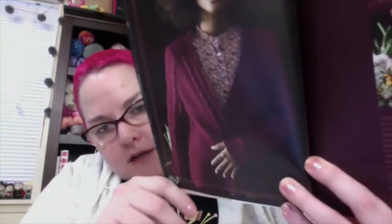Okay, so here it is. It's beautiful. It's a very nice, just like everyday cardigan. Oh, here's some more pictures of it. I love the moss stitch and the cable detail. It's just beautiful. So this cardigan comes in 6 sizes.